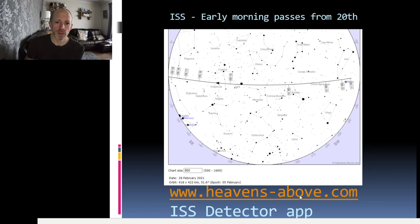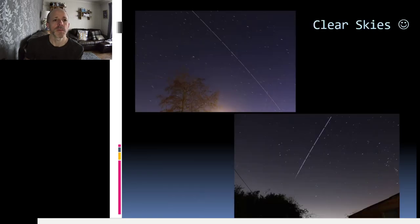But if you get heavensabove.com or the ISS detector app, you can go on there and you can check out one of the best times for your location that you can see the ISS.